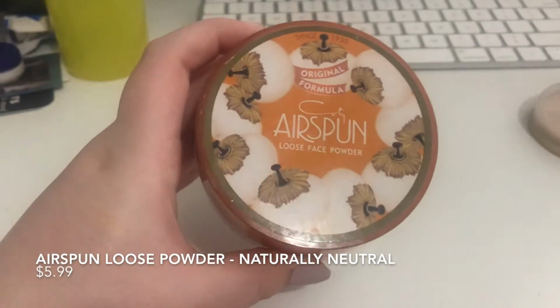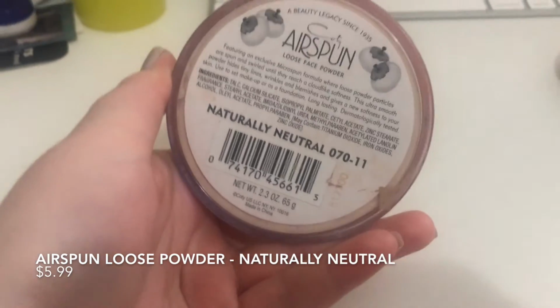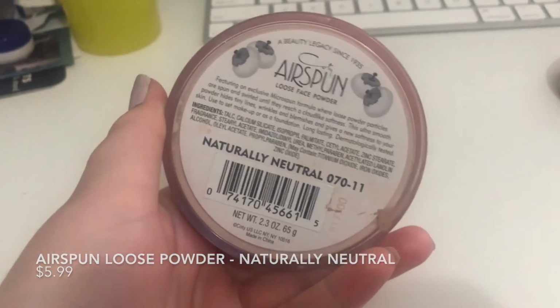Now for powder, my favorite powder. This is no surprise, the Airspun Loose Powder. I literally got this a while ago, and I still have so much product, which is amazing, especially for the price. This is in Naturally Neutral, and this shade's very nice for me. Love this. The Coty Airspun smell takes a little bit to get used to, not gonna lie, but I don't mind this smell.